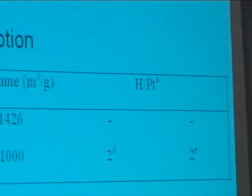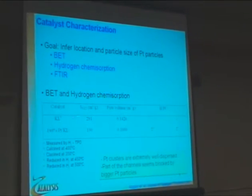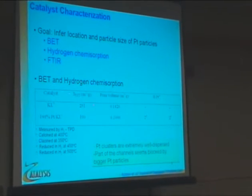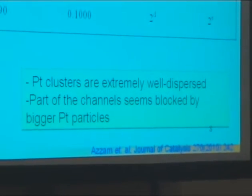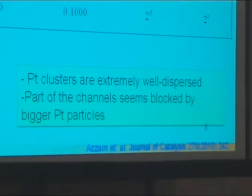But when we measure the H2 adsorption of the catalyst after reducing at 450 or 500 degrees, because of the testing temperature, you can see that we have a high hydrogen to platinum ratio, and that gives you a particle size of around 0.5 nanometer. So from this result, we see that some of the pores are blocked, and also we have an extremely well dispersed platinum in the catalyst.